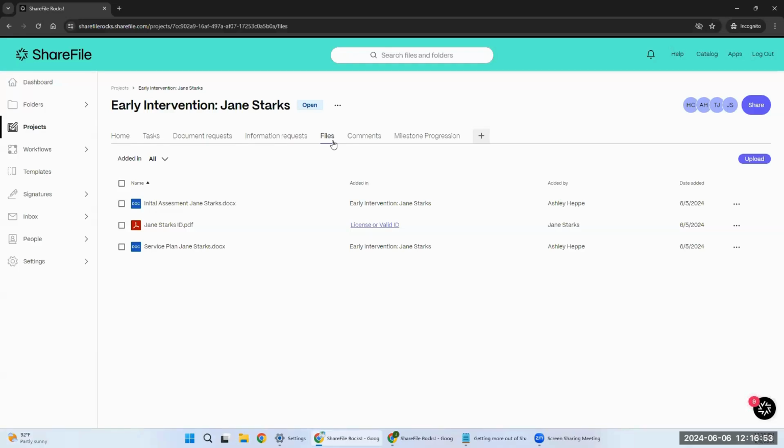Also, when an entity uploads documents to a document request, those items will be added in this section as a kind of running list. We can see who uploaded what, where, and when.